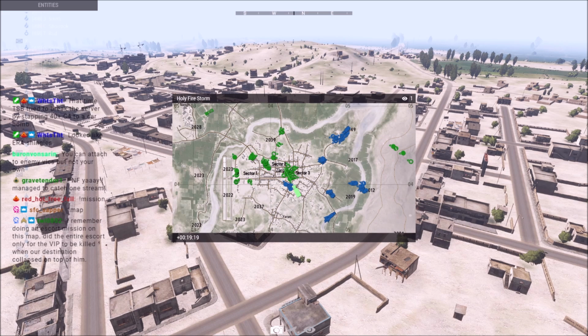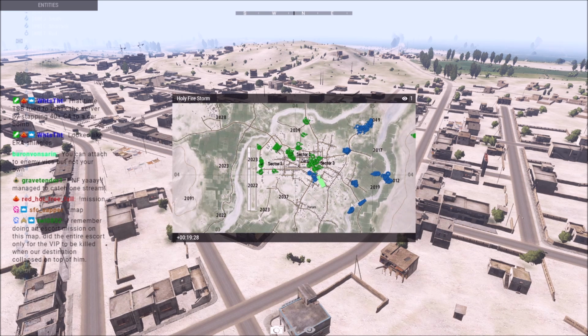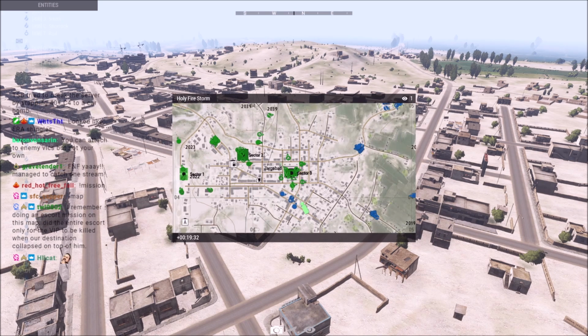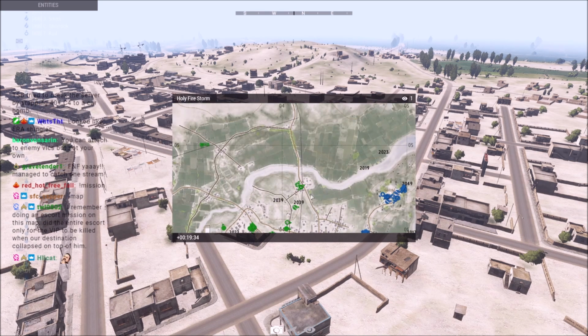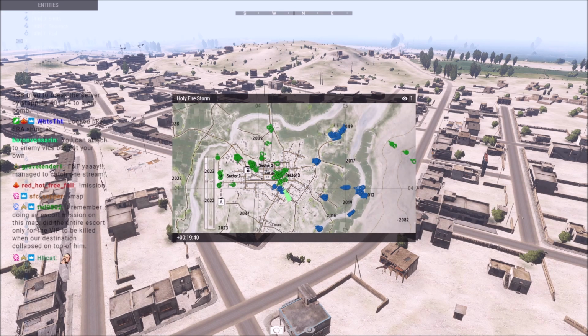Alright, now it's just a matter of can Blue 4 systematically take these objectives? They are a little spread out right now across about 1 kilometer in size, but I could see them enveloping and taking the sectors one by one. It's just will Green 4 be able to counterattack and get enough kills to take out Blue 4's number advantage? Yep. Also, Grave, welcome. You got a lot of guys spread out to the north.